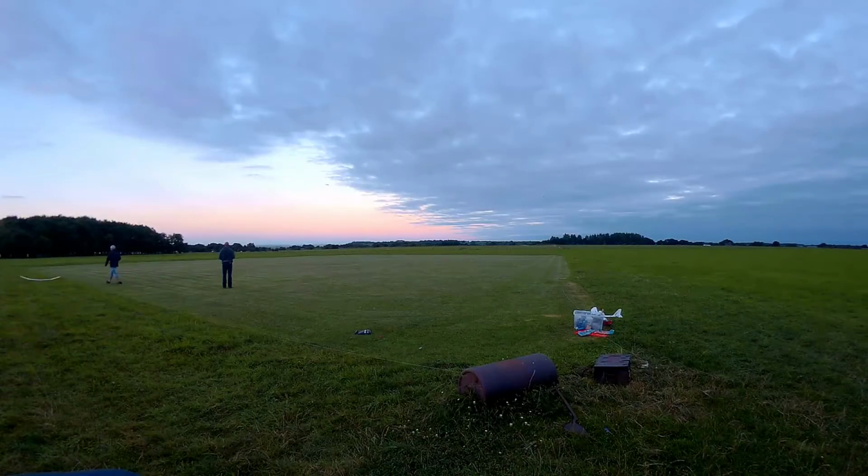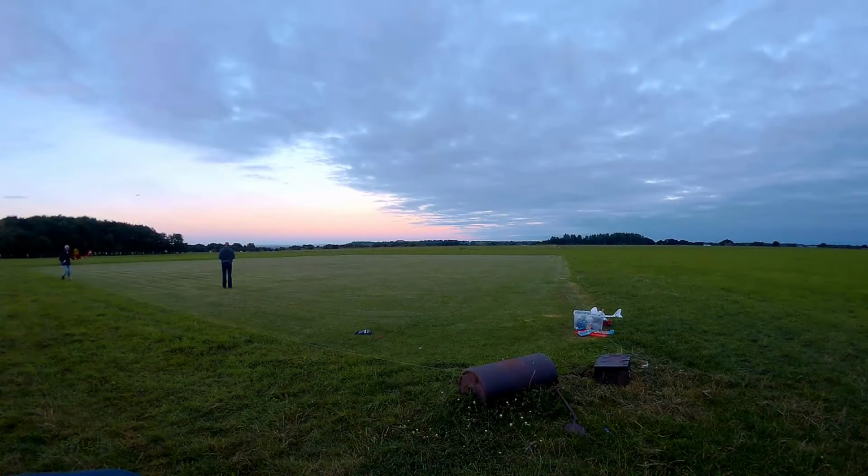I also bring the AXN around for one quick pass, and then I abort it and go back round. There we go. You can see me aborting that pass now. And I bring her back round and bring her in for a landing, just so I can sort that nose weight out. So with that said, I'm going to wrap up now, but I'm going to leave the video playing.